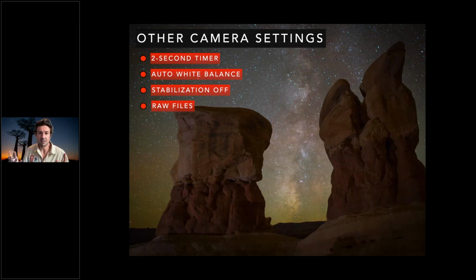A 2 second just does 2 seconds, and what that essentially does is it allows your camera to stabilize again after you press that button before it sets the sensor for being open, before it actually takes the photo. And the problem is if you don't have this on and push the shutter, that little bit of movement, you don't think it's much, but a little bit of movement as you press that shutter can actually blur slightly because you do need incredible stability here.